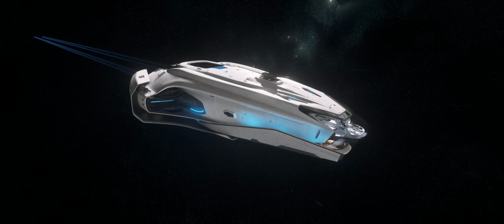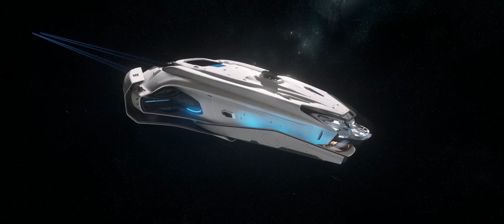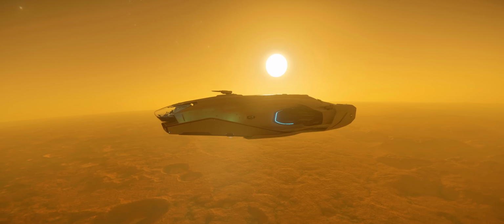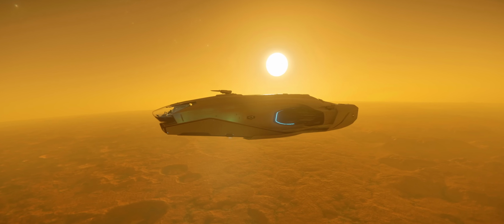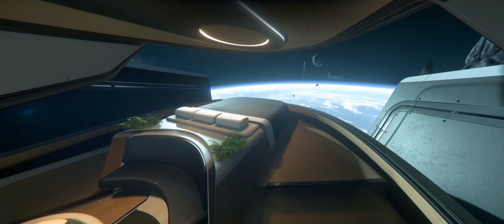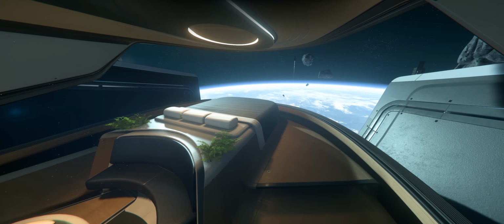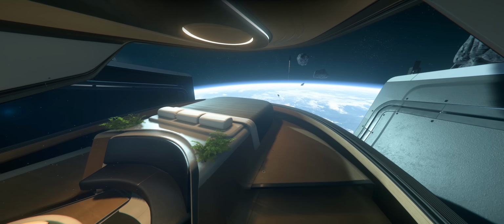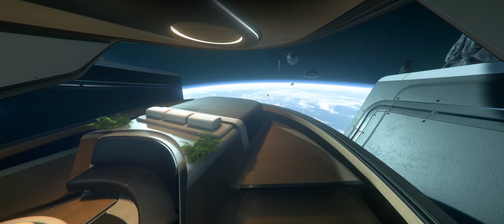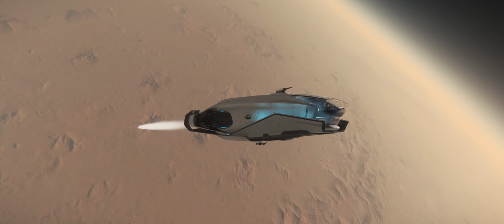A pristine alabaster silhouette cuts a path through the void, creating an elegant contrast to the surrounding darkness as it moves. It was manufactured by a company that prides itself in its sense of style, sophistication, and a refined grandeur that can be found within all of their ship designs. This vessel takes luxury and seamlessly blends it together with all the elements that are necessary for exploration. It's a ship for adventurers who want to travel the stars, but also plan on being able to do it in style. This is the 600i from Origin Jumpworks.